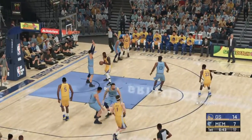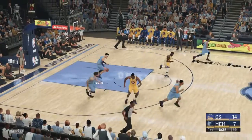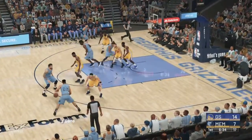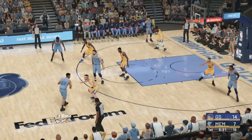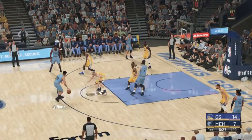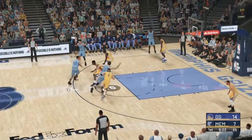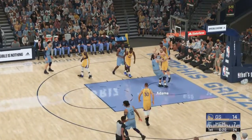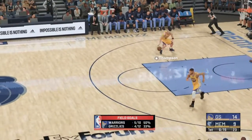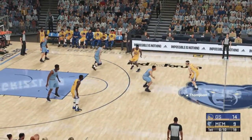Inside. Here's Green. And again, no good by Golden State. Memphis has gone 1-for-2 from beyond the arc in this first quarter. Here's Bane, defended by Thompson. Here's Bane. He takes it in. Ooh, and Adams, strong finish. There is some fluidity for a guy that size in Steven Adams. He's a legitimate option rolling to the basket. Pass to Looney.